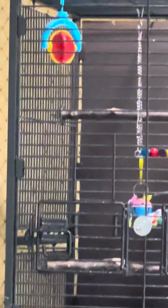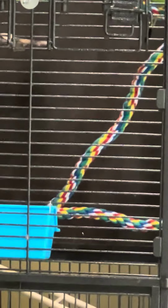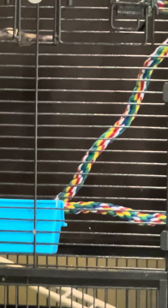They have all kind of toys in there. There's a swing back in there, and this is their flexible perch. It's pretty cool. You can bend it around whichever way you want it.